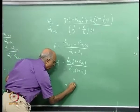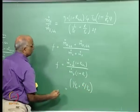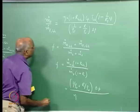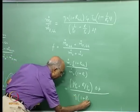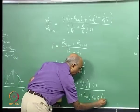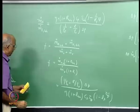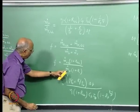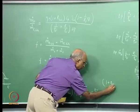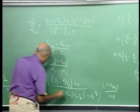I get the value as 1 over rho f plus the value of r divided by rho naught into delta p divided by the value of eta into 1 plus RGG into Cp Tgg into 1 plus RP into gamma minus 1 by gamma, 1 minus the value here. And this is equal to, I have to now get the value of m dot f multiplied by 1 plus RGG divided by, I now find into 1 plus R is equal to the value of f.